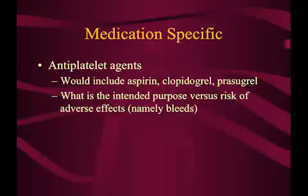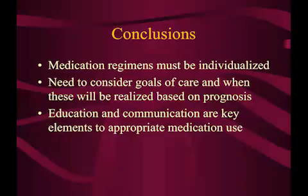Antiplatelet agents, I didn't talk about these in the anticoagulant section, but it would include the aspirins, the prasugrels, the clopidogrels. This is looking at intended purposes as well versus the risk of adverse effect, namely bleeds. I certainly understand that bleeds probably are not as common with these antiplatelet agents compared to anticoagulants. However, when you have multiple antiplatelet agents on board, or antiplatelets in addition to anticoagulants, then you have to question the benefit. So looking at the intended purpose for using antiplatelets, can we minimize these? If nothing else, get down to maybe a baby aspirin a day, but then again, is that ideal for this patient population? So we tend to get rid of the antiplatelet medications, especially in end-stage dementia.